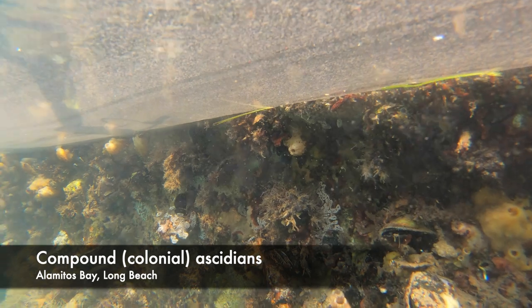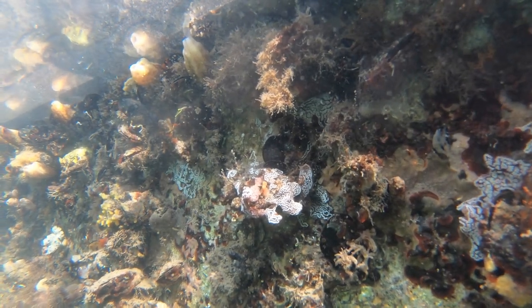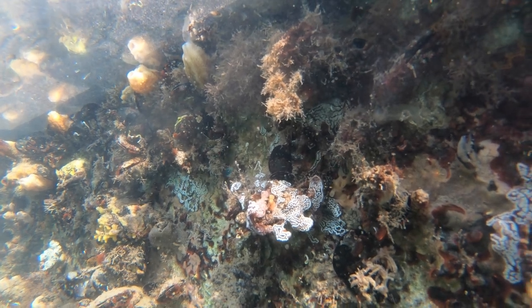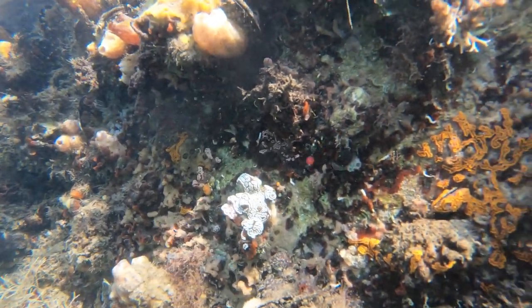It's easy to find compound ascidians in the same fouling communities. Those patches of white dots are colonies of Botryloides diegensis, I believe. And the orange patches on the bottom right of the screen are Botryllus violaceus.